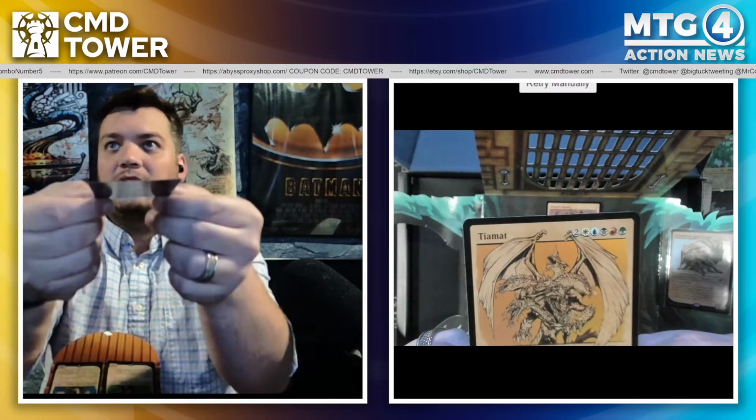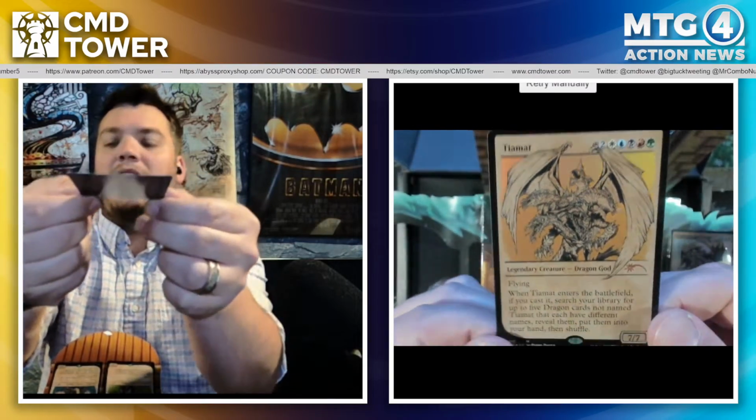Let's dive further in. I don't know what else to expect. Oh, hello. Well, apparently, at the home of all of this is Tiamat. 5 colors, flying, when it enters the battlefield, if you cast it, search your library for up to 5 dragons not named Tiamat, each with different names, reveal them, put them into your hand, and shuffle. It's a 7/7.